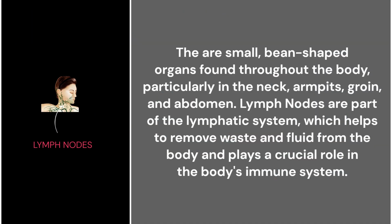32. The lymph nodes. They are small, bean-shaped organs found throughout the body, particularly in the neck, armpits, groin, and abdomen. Lymph nodes are part of the lymphatic system, which helps to remove waste and fluid from the body and plays a crucial role in the body's immune system.